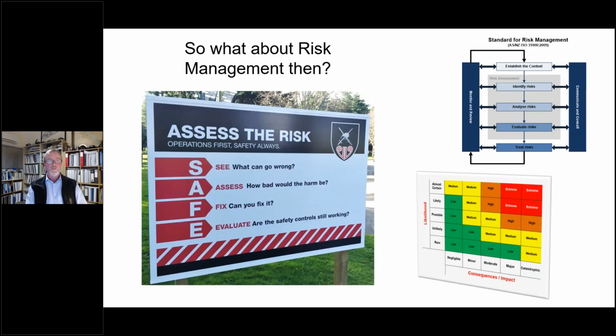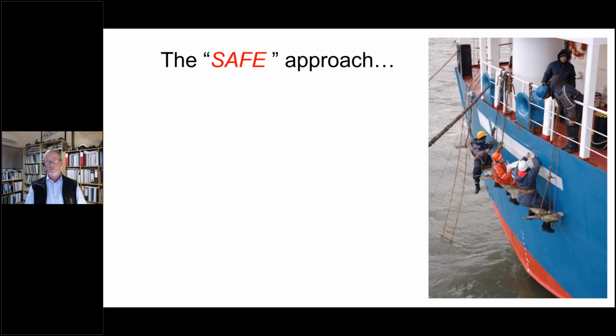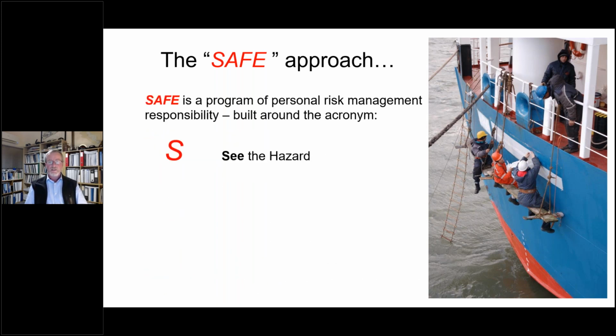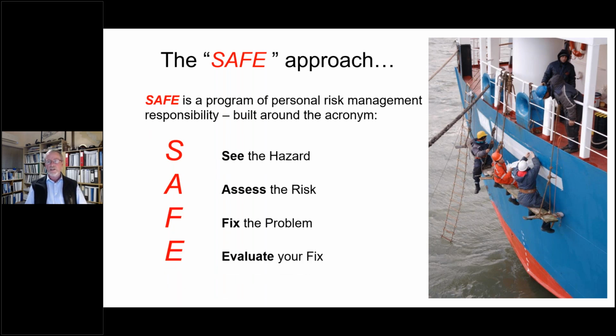So let's try to close this off by talking about risk. Risk is many things, as I said. It could be the matrix, it could be the ISO 31000 standard. For me, the easiest one, if you're talking to crew about what risk is, is what we call SAFE. It's a mnemonic, and quite simply, it's seeing the hazard, assessing the risk, fixing the problem, and evaluating your fix. It's a really simple model because every single person has control over this. They see something is wrong, they work out how bad and how dangerous it is, they fix the problem, and then they come back to see whether it's staying fixed and whether the risk has been reduced.